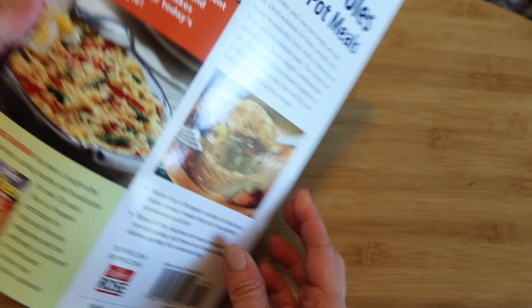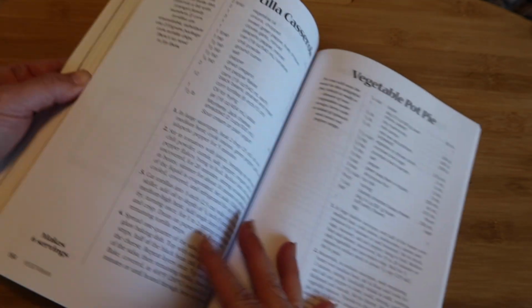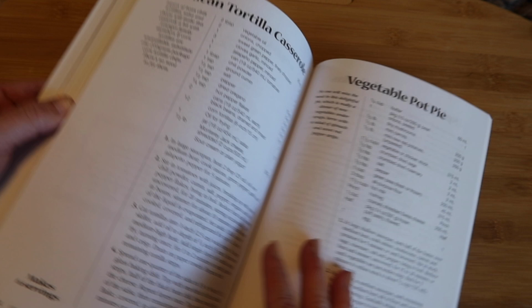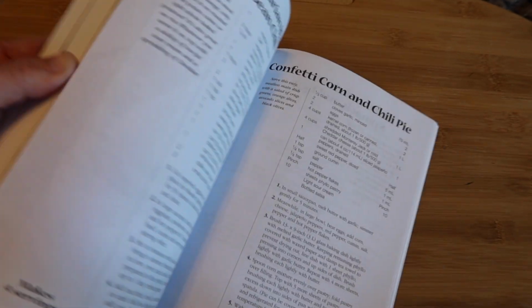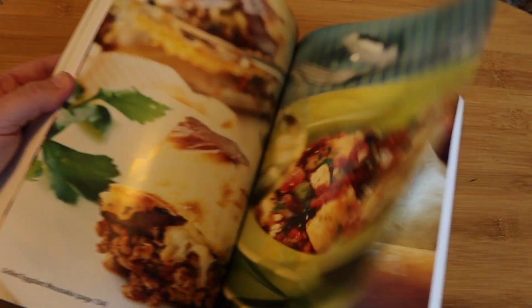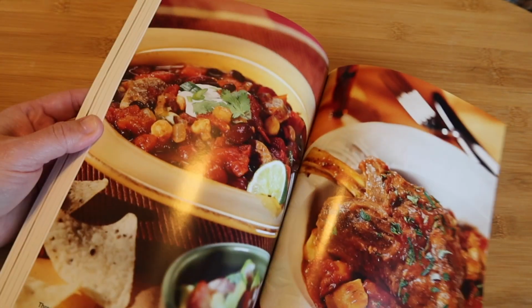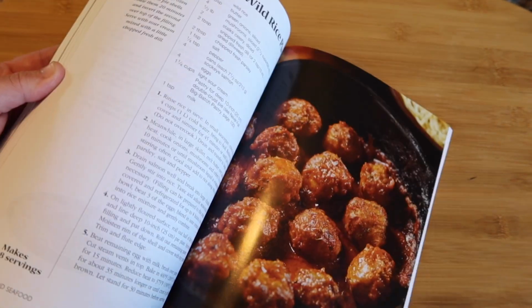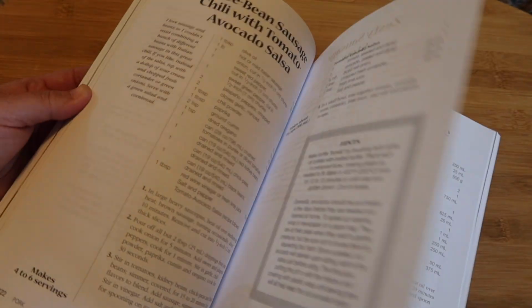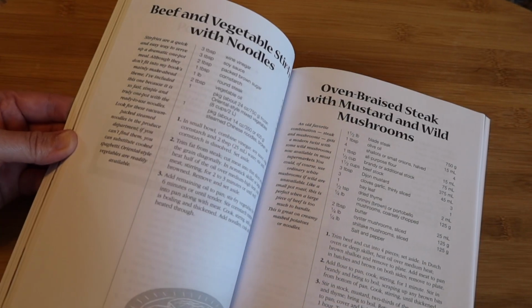So 125 of the best, kind of. Now this one doesn't have a whole lot of pictures. It does have a couple. Vegetable pot pie, Mexican tortilla casserole. See, I've never made casseroles, and people love them. So I would love to play around with a couple of these recipes and give it a try. Maybe make a casserole once every 2 weeks or something.